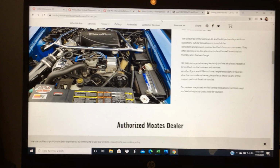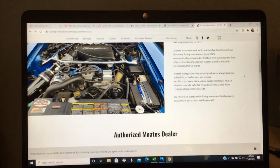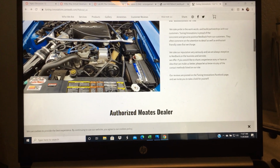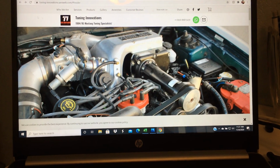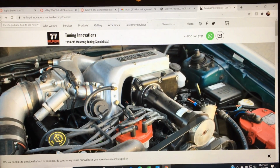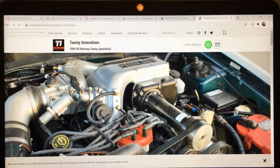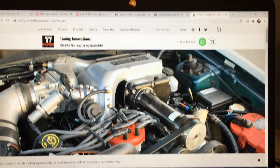Hello, my name is Victor Garcia, and I am doing a review on Ted Jenkins' weights chips for the 94/95 Mustangs. This is his website. He is also found on the SN95 owners Facebook groups. There's two groups that he's mostly very active in.